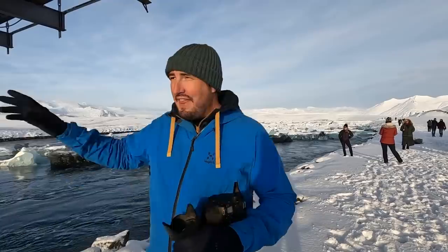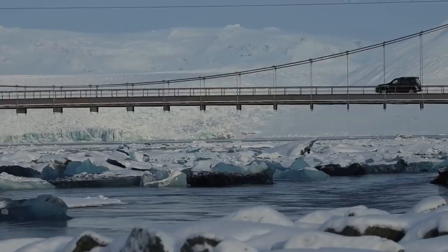So we've just moved from Diamond Beach on a path that walks up alongside the river, and this is called the Glacier Lagoon behind me. And what it is, there's a glacier right at the top, and the ice actually breaks off the glacier and travels down this river to the beach. It's an absolutely magical place.